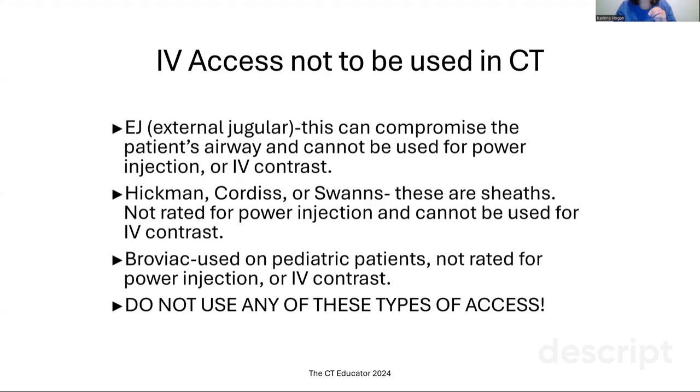The rate of PSI for any of these is 45 PSI. Remember, we inject contrast at 300 PSI. Absolutely not, okay? A Broviac, which is something that is used on pediatric patients, which is similar to a Cordis and a Hickman. These are absolutely not rated for power injection. Do not use them. Please do not use any of these types because you can compromise the patient airway and it could be very deadly.